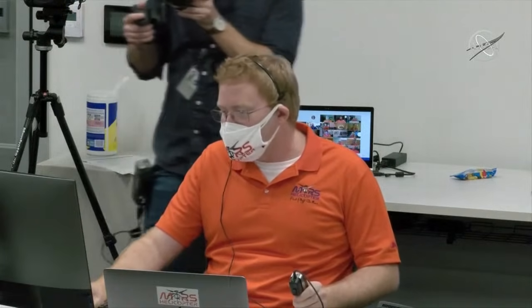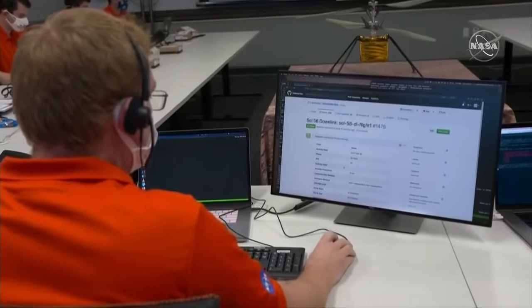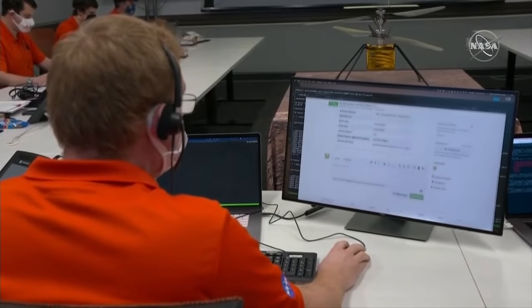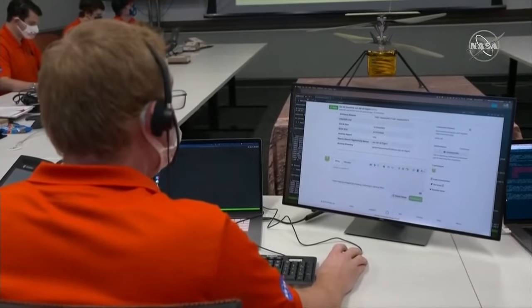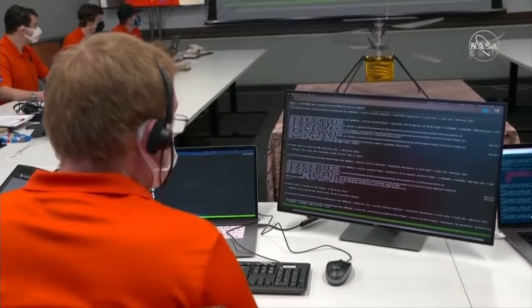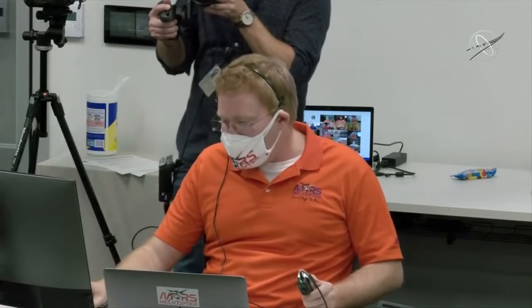This is downlink. Data products appear to be in. We will begin processing shortly. We are beginning to fetch data from Mars 2020. We have pulled in data products from Mars 2020.